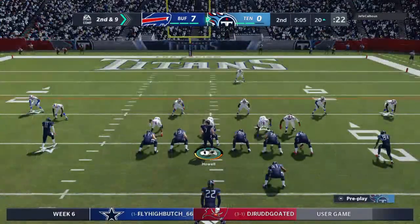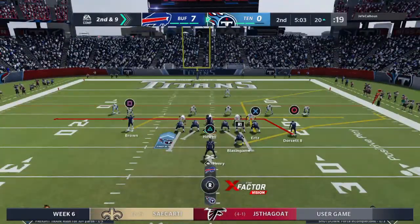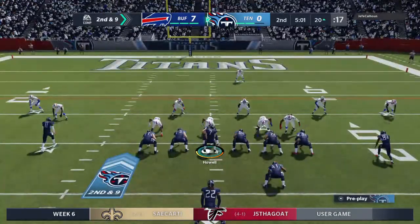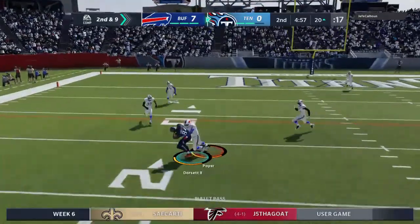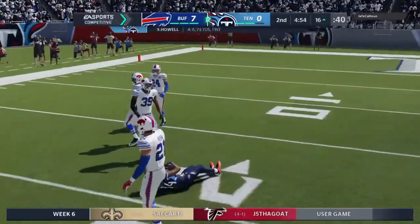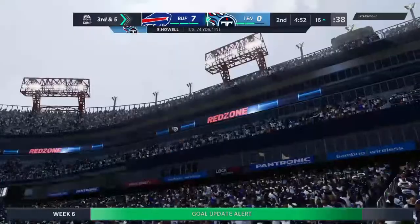The run only got a yard. Here's 2nd and 9. Looking to throw. He finds Dorsett. It's complete. Only 3 yards on the catch.